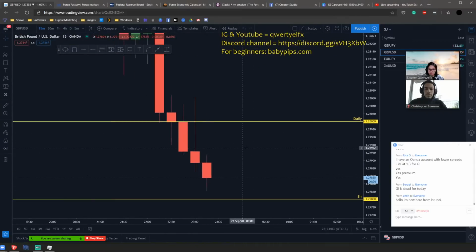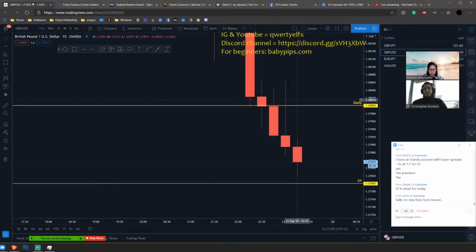Yeah, so looks like this one worked today. That rejection from the daily zone, once it broke the wick, this impulse entry worked. So sometimes it works, sometimes it doesn't. This one worked.